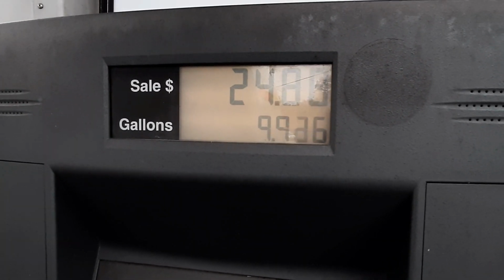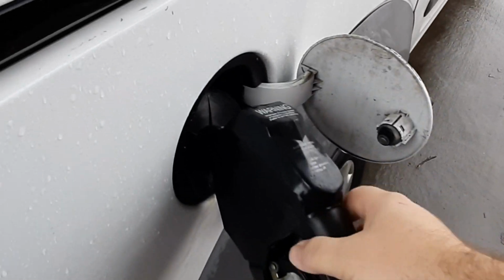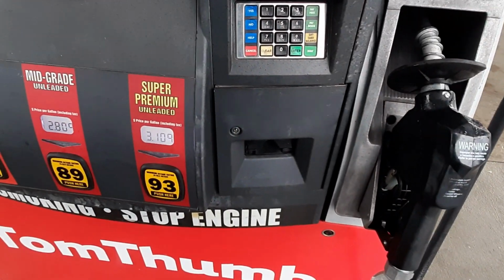Before we go to our next job, we got to get some rocket fuel in the rocket. Now we can get on the road.